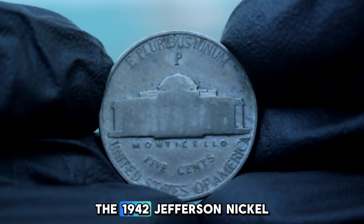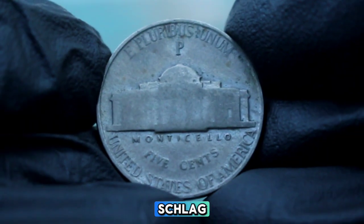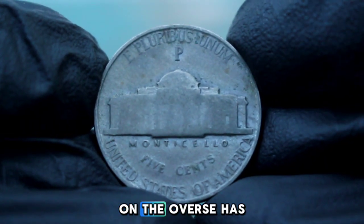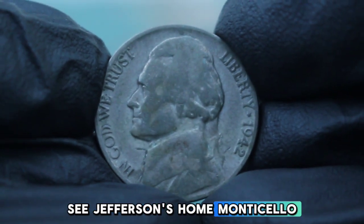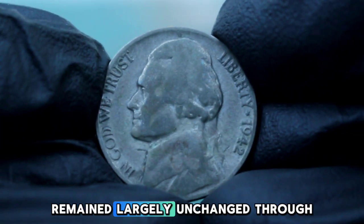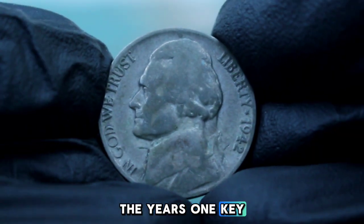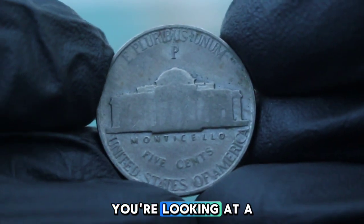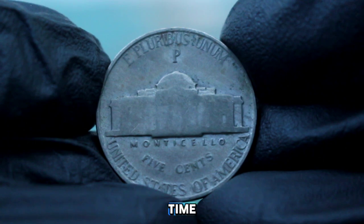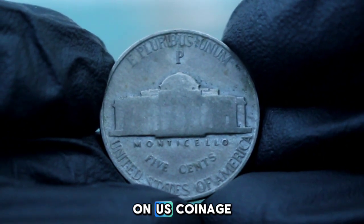The 1942 Jefferson nickel was designed by Felix Schlag, whose depiction of President Thomas Jefferson on the obverse has become iconic. On the reverse, we see Jefferson's home, Monticello, an image that has remained largely unchanged through the years. One key detail to look for on the 1942 nickel is the mint mark. If your coin has a P, D, or S above Monticello, you're looking at a war nickel. This was the first time the Philadelphia Mint used a mint mark on U.S. coinage.